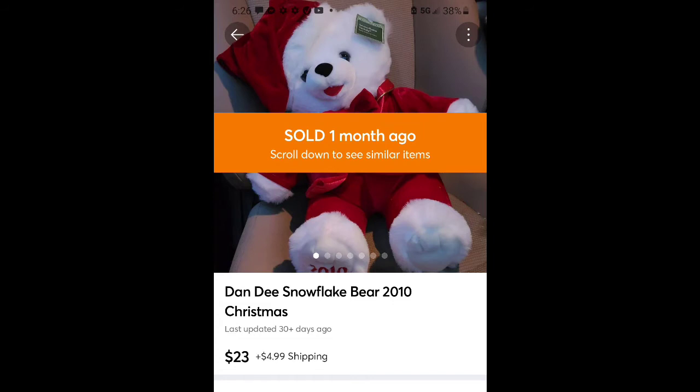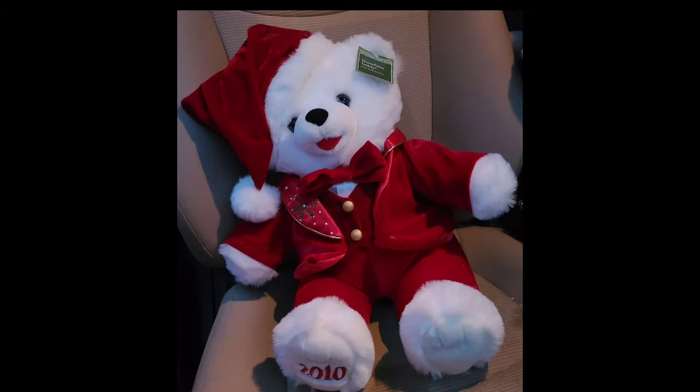There's another one I sold for $23 plus shipping. That was the 2010 Dandy Snowflake Bear. And I picked that one up for a dollar at Salvation Army also. It was new with tags. You can see it still has the tag on the ear, but the other two did not.